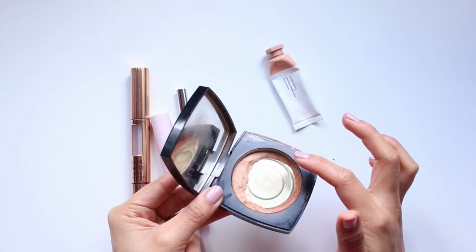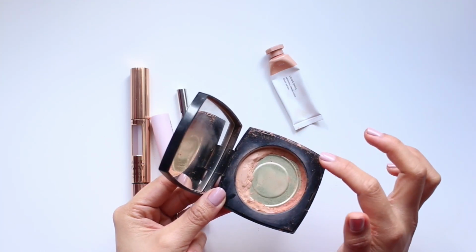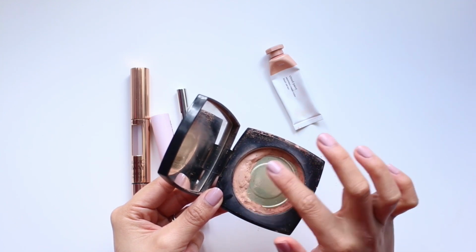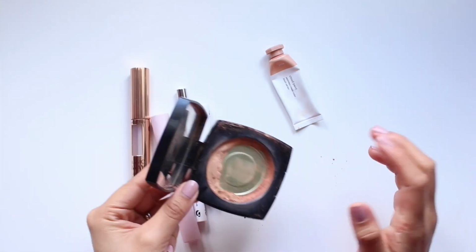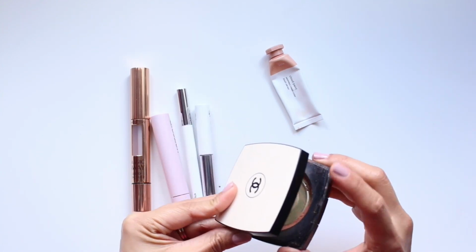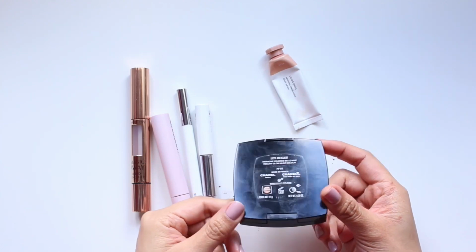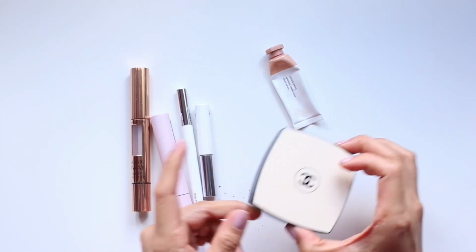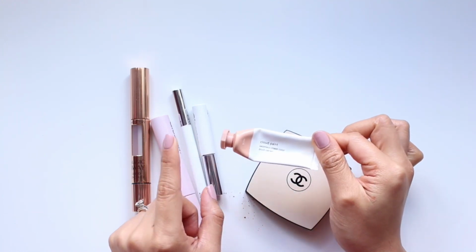And then once I finished that up, I just didn't feel it was necessary to try to finish the top part here. Plus, once you get down to the pan, this powder crumbles really easily. It's creating such a mess even on my desk right now. But I do like this powder. I've always loved the Les Beiges powders, and if they came out with something similar to this again, I would definitely repurchase it.